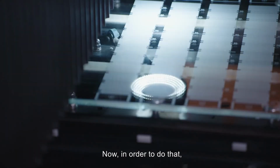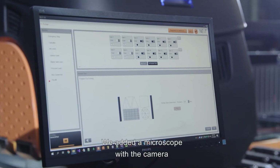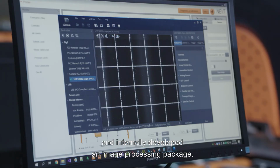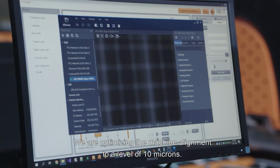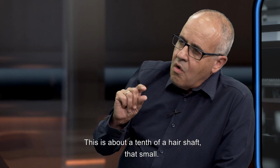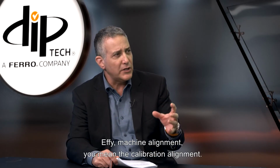Now, in order to do that, we took a very scientific approach. We added a microscope with a camera and an internally developed image processing package. We are optimizing the machine alignment to a level of 10 microns. This is about a tenth of a hair shaft. That's small. Effie, machine alignment, you mean the calibration alignment?